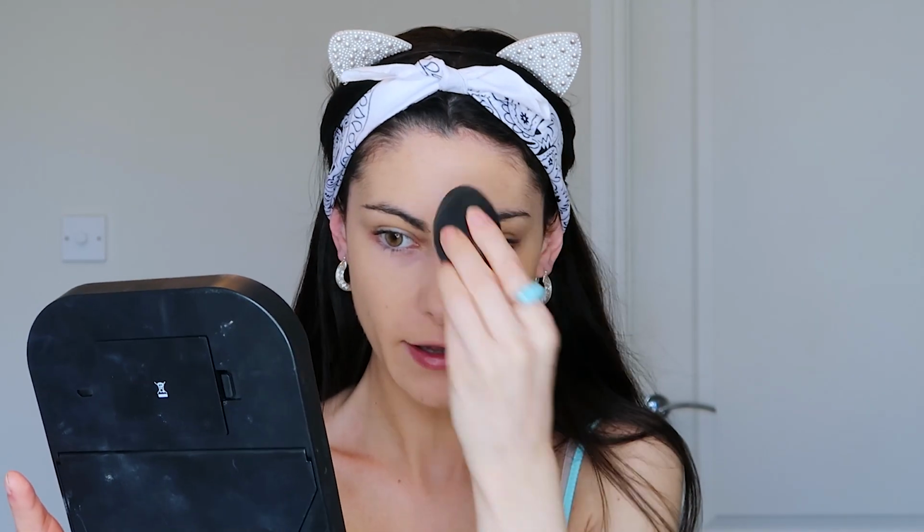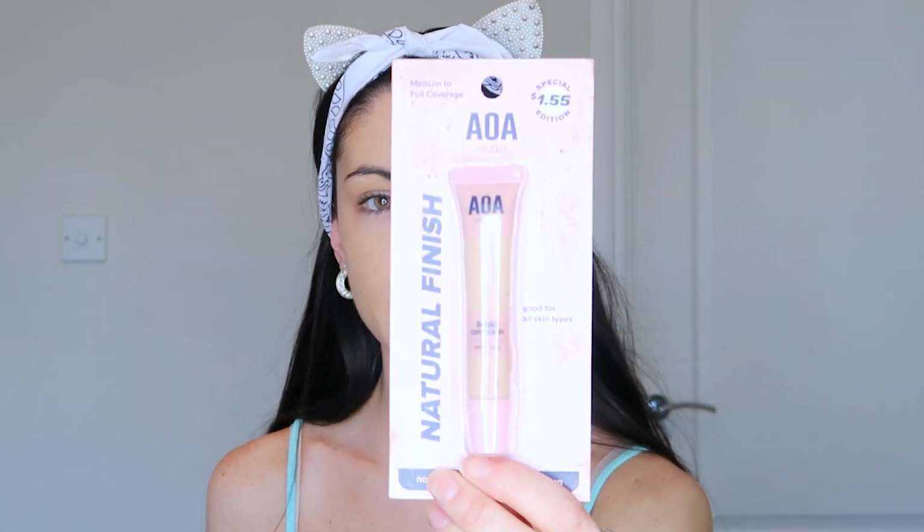This is like a pretty good dewy sheer coverage, though. Like, I'm not mad at it. All right, next we are doing the AOA Studio Natural Finish Liquid Concealer.